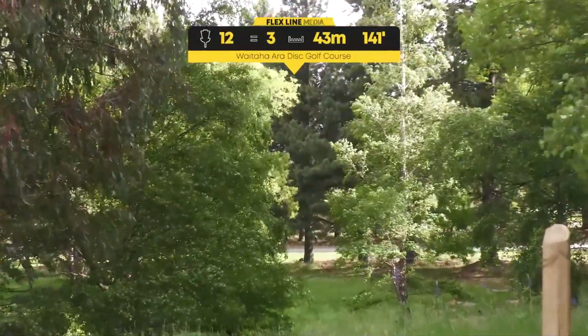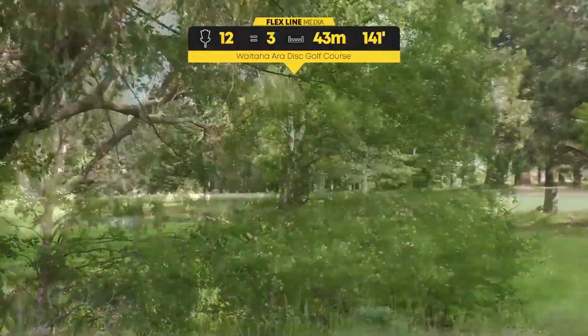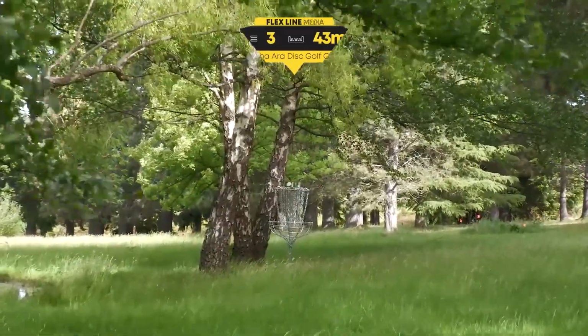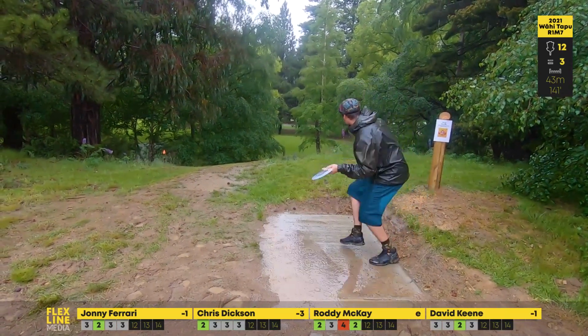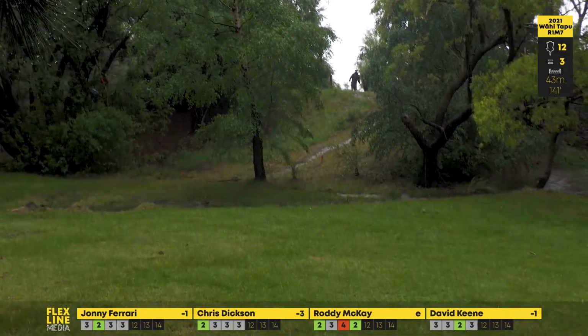Another real shorty. Run us through it, Adam. Yeah, 43 meters downhill, dogleg left. The pond coming, you can see it just there. It's about 1 meter or 2 from the basket. It's not too much more than 2 meters, if not slightly shorter there, is it? Wee gap to penetrate there. So Roddy going with the flex forehand. That's a great wee shot there.